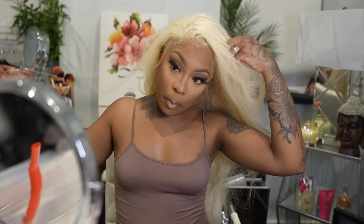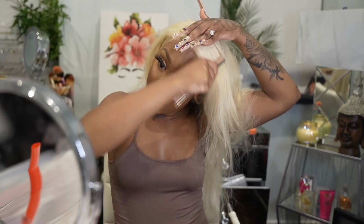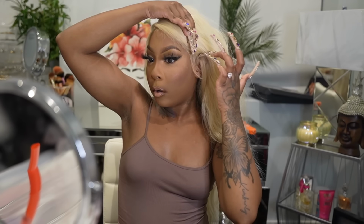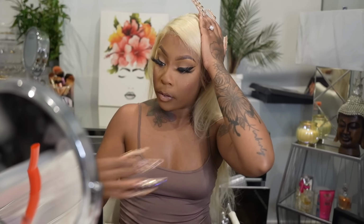I'm feeling maybe a side swoop bang, but like ponytail. I have to plug up my hot comb so I can press this down. I probably don't have to, honestly.